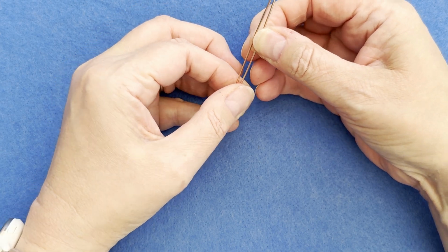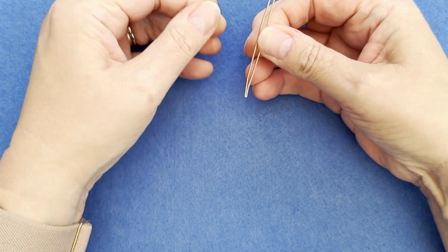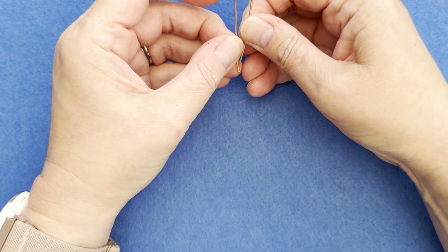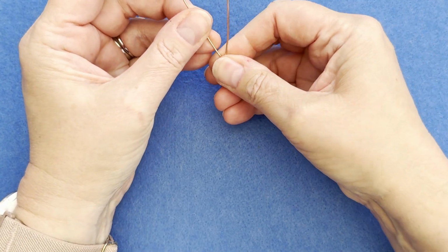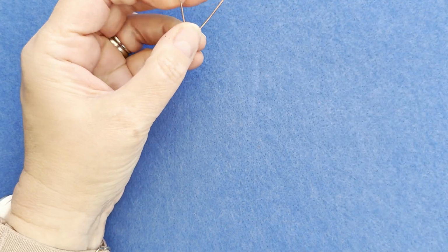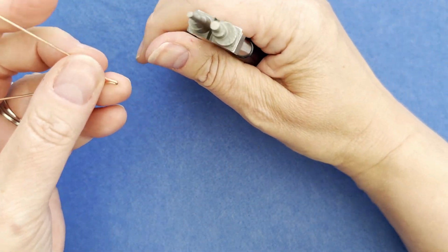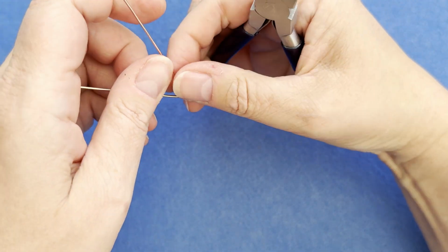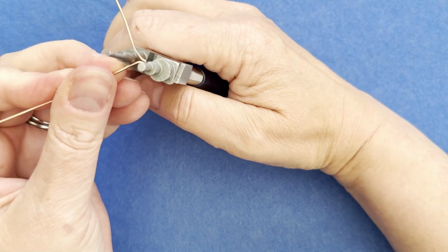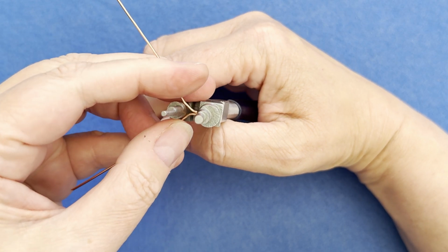Then what you do is pull these apart, because we're trying to make this shape here. So pull these apart equally if you can, like so. And then we come in with the 5th step on my plier. Pull them a little bit further, like so.